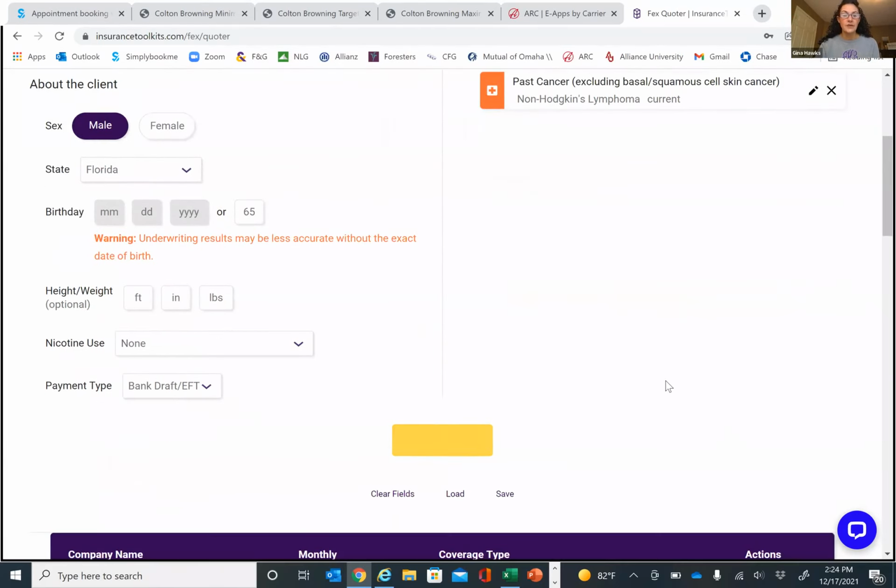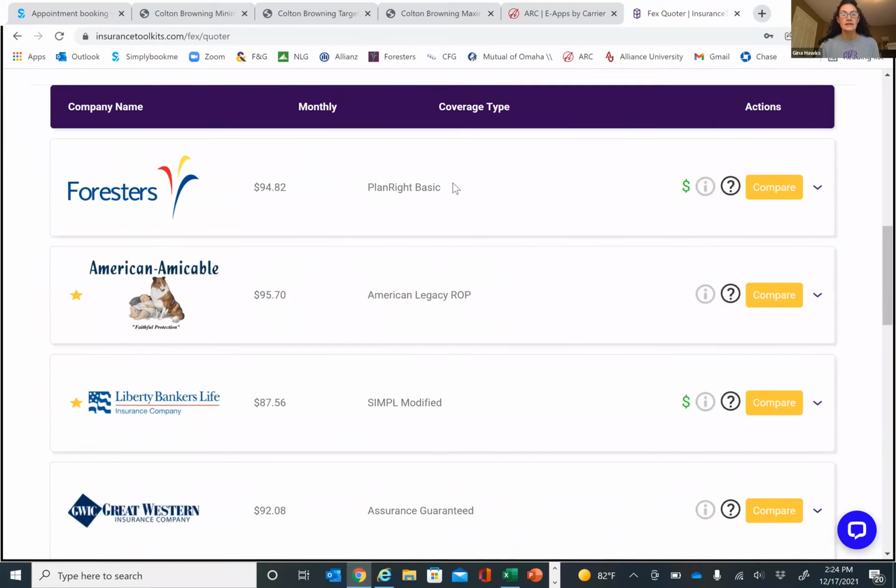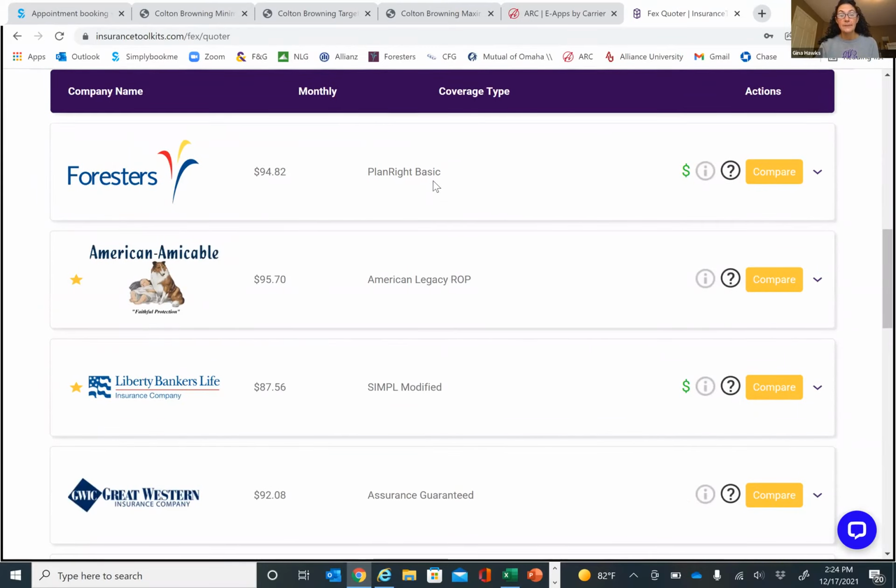So then if we quote it based on that information, look what happens. Foresters went to basic, which is graded, which is going to tell you right here. That's because all we put was they were currently being treated for it. We didn't have the medication in there. As soon as we put that medication in and they see that the treatment is just a drug that they've been taking for the last 5 or 6 years, then Foresters is okay with full benefit preferred rates on plan right. So that's why it's very important.